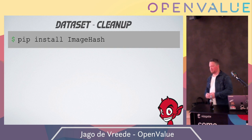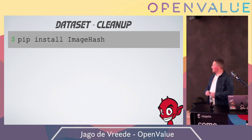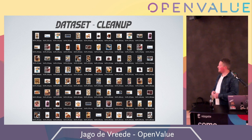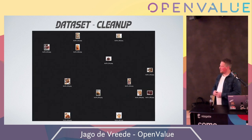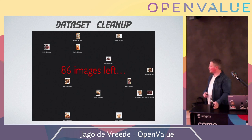And of course, you can do it with Python again. I won't bore you with actual Python code because it's a little bit more than two lines. But I ran it over the original data set, and it cleaned up nicely. I had around 2,000 images downloaded, and I got 86 left. So, downloading 2,000 images from Google is not really a good idea. What is a good idea then?